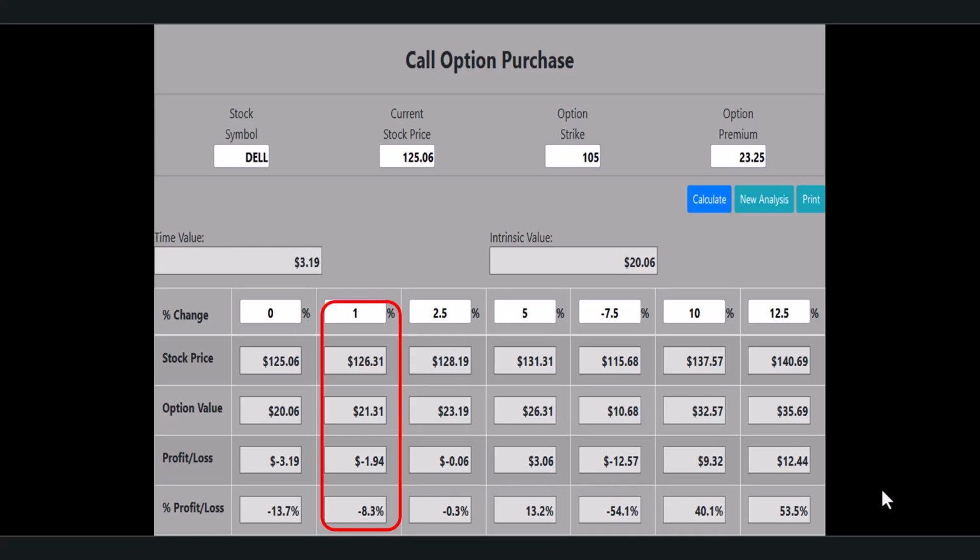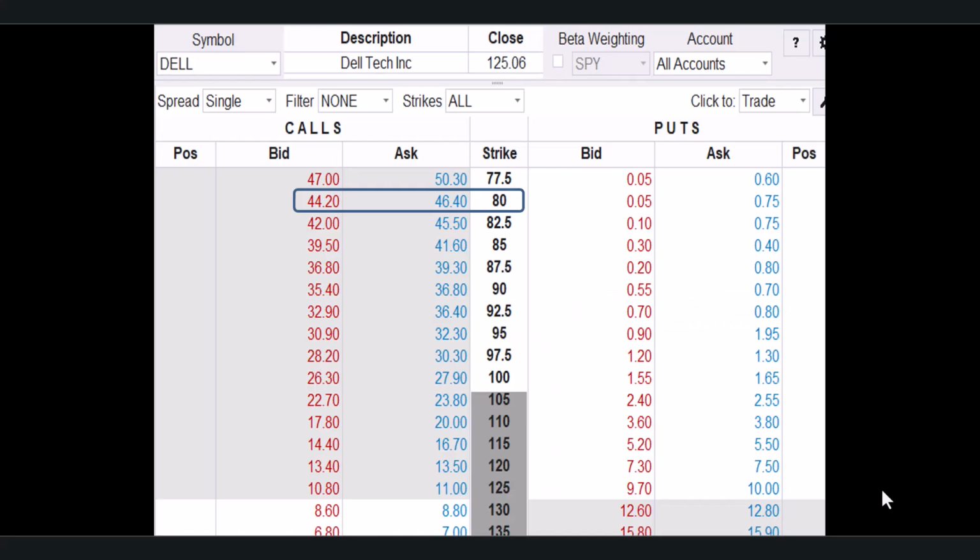Now let's take a look at buying the 105 strike call to see if it qualifies for the 1% rule. Here's the call option calculator picture for the 105 call. According to the 1% rule, we want the call to at least break even if the stock price is up 1%. The calculator picture shows that if the Dell stock price is up 1%, the 105 call will lose 8.3% of its value. We want that to be break even or better, so the 105 call does not meet our requirements. Let's see if the 80 call will work.